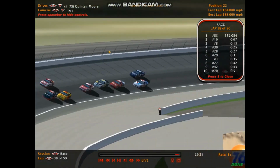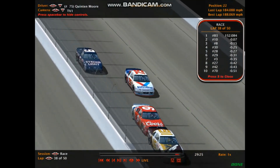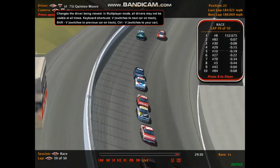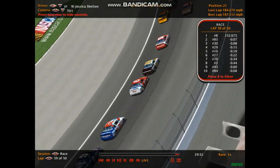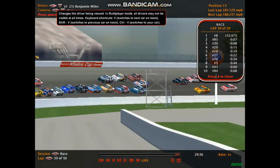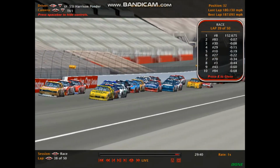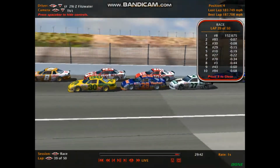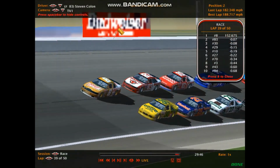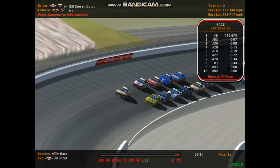Quentin Moore right there behind the 75 car, running right now in 22nd position here. Shelton up ahead of him in 21st. And now Benjamin Miles is stuck up behind as several cars have actually, now we've got a whole new ball game up front, with all this focus on position, we were seeing Ryan Brommer. Has not taken a lead.